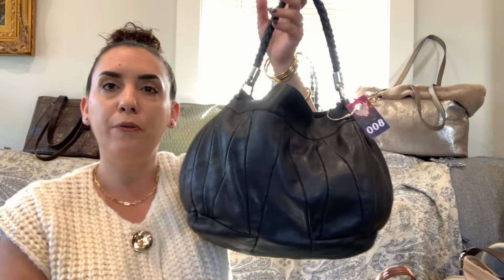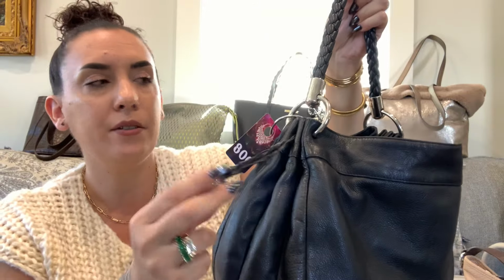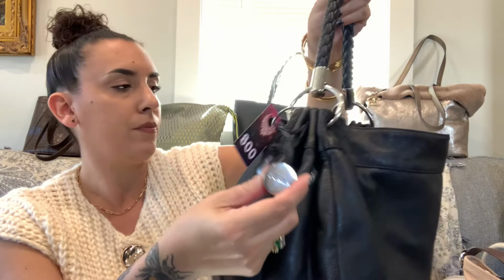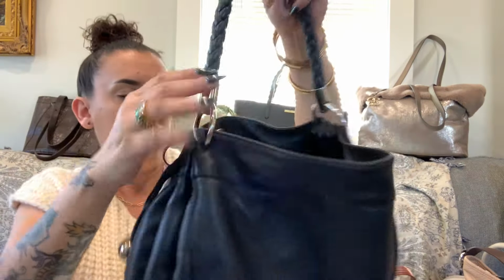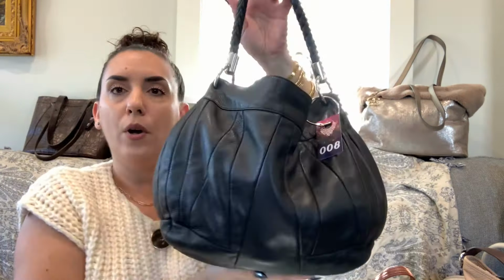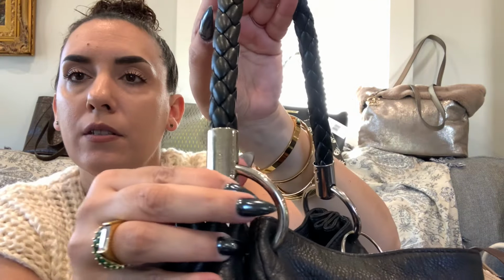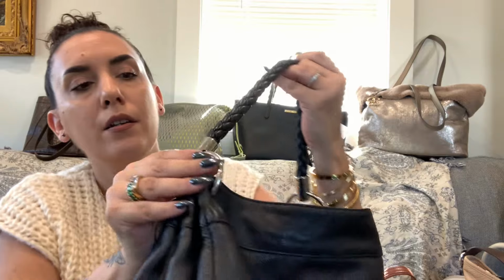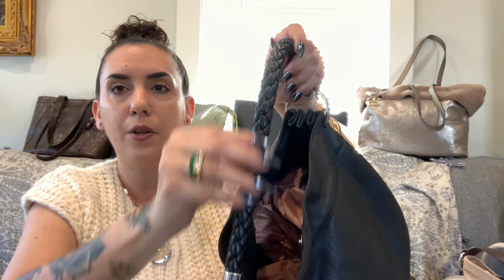Okay, first up is a beautiful Furla shoulder bag. You have your Furla hang tag in silver tone. You also have the Furla heat stamp along the top. One side is plain. One side has kind of like an embroidered design to it. The hardware says Furla. Just that one side. The handle is a beautiful black leather, like braided rope.